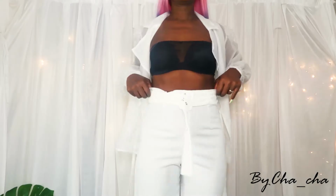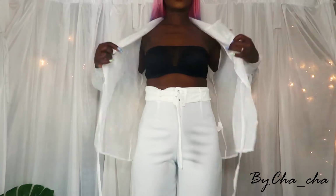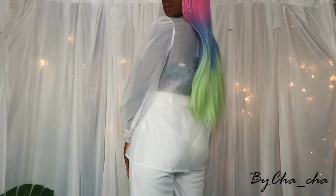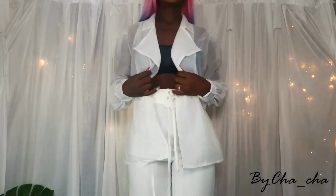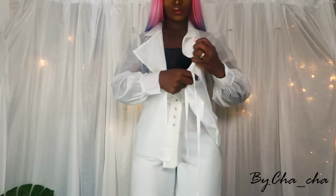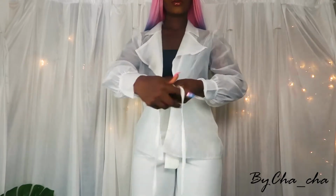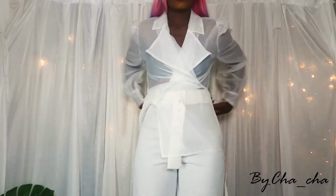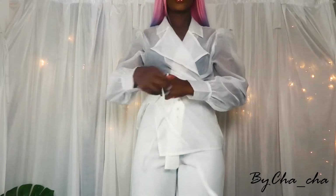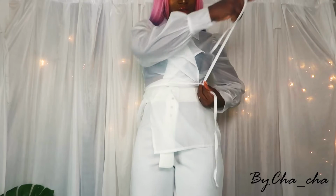So yeah, that's it there. And then this is the organza top. And yeah, these are the ties. You just close them like this, and then like this, and I bring it forward. So this is it.